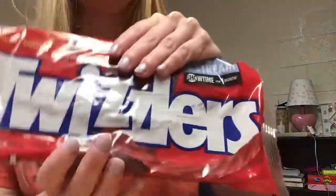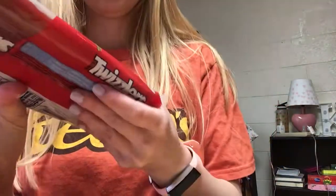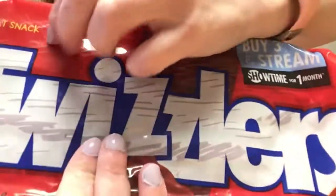These are strawberry flavored, but I don't like the cherry flavor.